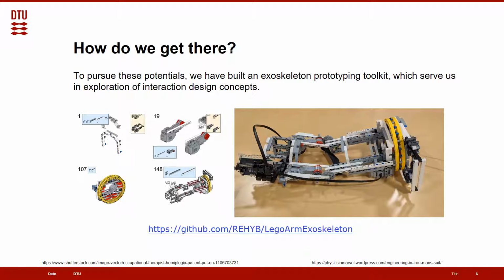To pursue this potential, we utilize a locally designed toy that is world famous for fun and creativity to build things. LEGO Technic serves as the core to building an exoskeleton prototyping toolkit that has allowed us to explore interaction design concepts.